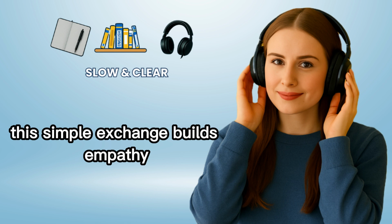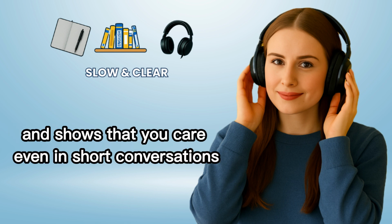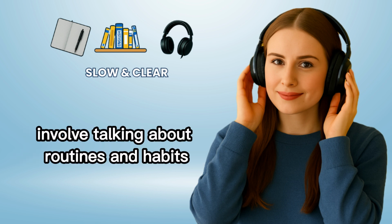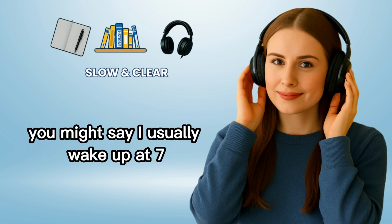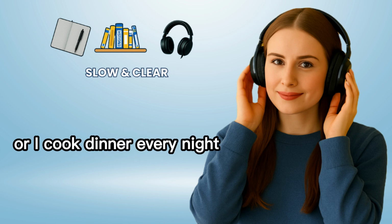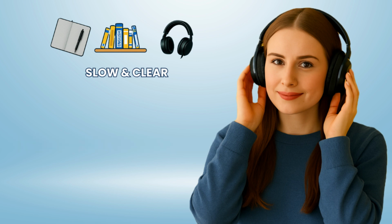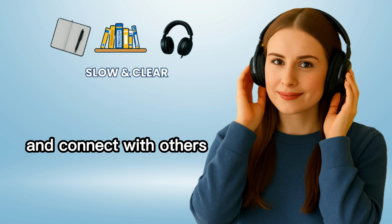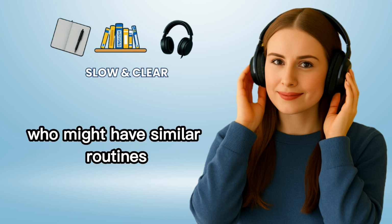This simple exchange builds empathy and shows that you care even in short conversations. Sometimes daily conversations involve talking about routines and habits. You might say, "I usually wake up at 7," "I go to the gym after work," or "I cook dinner every night." These types of sentences help you share your lifestyle and connect with others who might have similar routines.